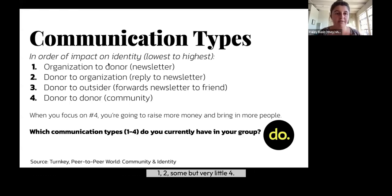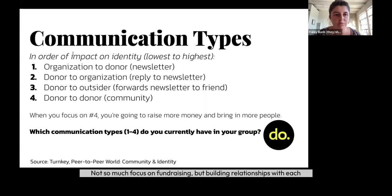1, 2, some but very little. 1, 2, 4, not sure about 3. Yeah, there's a lot of unknowns with 3s, right? We were talking about it with the endorsement step. Most of the time directed to number 1. Totally. 1 and 3. We recently created a WhatsApp group for our key leaders. Not so much focused on fundraising, but building relationships with each other, which could yield gifts. Absolutely, Maureen. 1, 3, 4. Not sure about 2. Well, that's great info to reflect on, y'all.